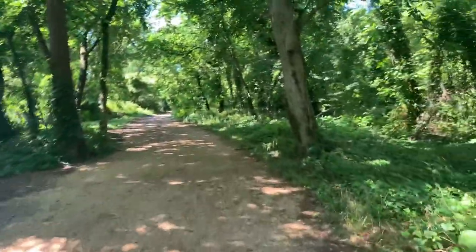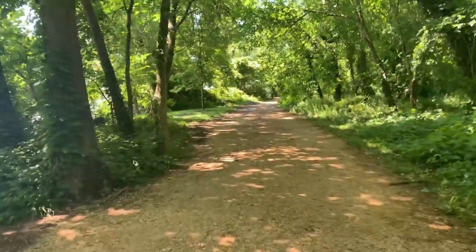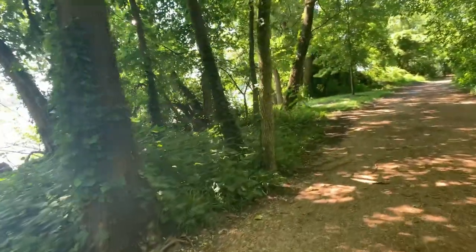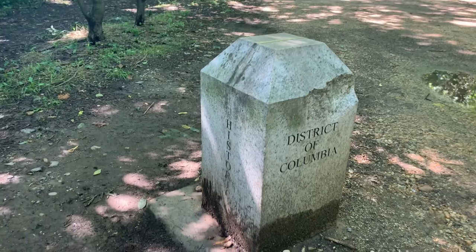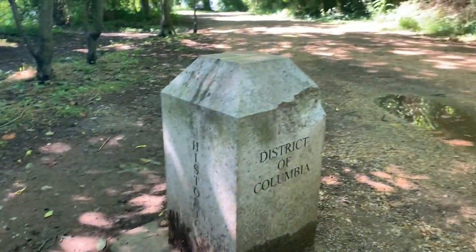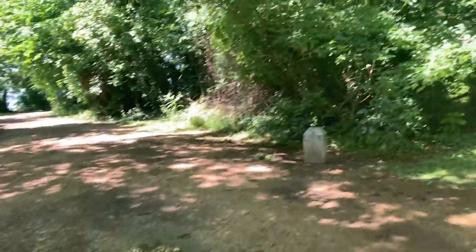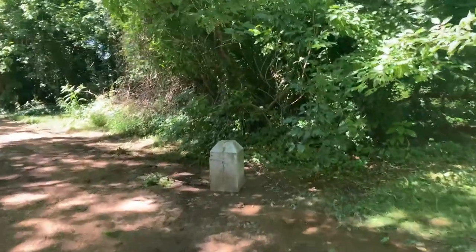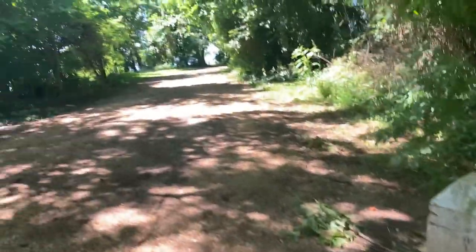You start to get to this wooded area back through here. We're on the Virginia side right now. When you cross the bridge over there, you go into Maryland. You're gonna see here that we have these stones, District of Columbia. And I think, let's see what this one says. Same thing. So this just talks about the different side.